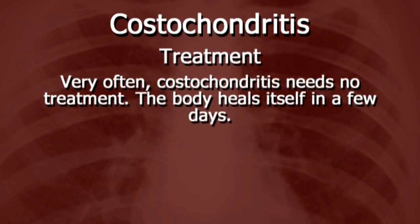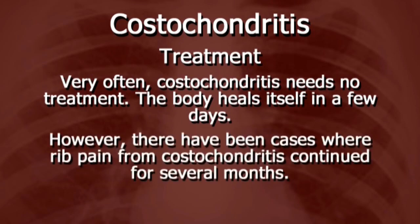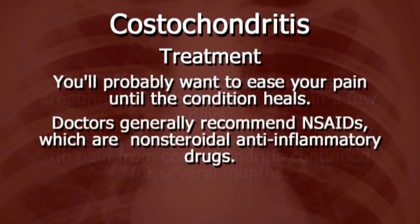Treatment. Very often, costochondritis needs no treatment. The body heals itself in a few days. However, there have been cases where rib pain from costochondritis continued for several months. You will probably want to ease your pain until the condition heals.